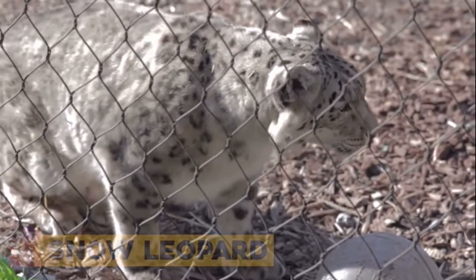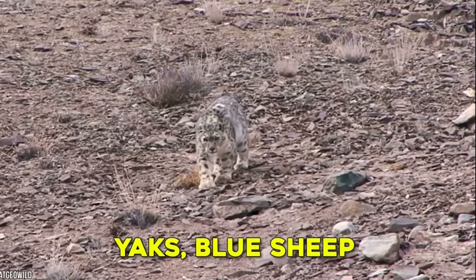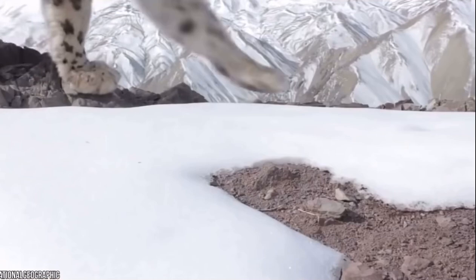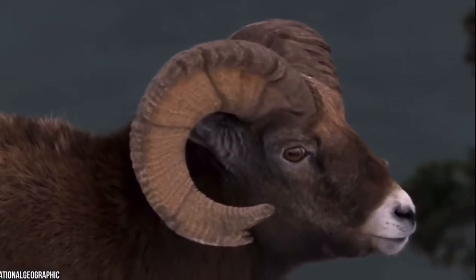Number 3. Snow leopard. Snow leopards have the ability to kill animals 3 times their own body weight. Yaks, blue sheep, argali wild sheep, ibex, marmots, pikas, deer, and other small mammals are among the animals they eat. Local communities also hunt the animals that snow leopards generally hunt, such as the argali sheep.